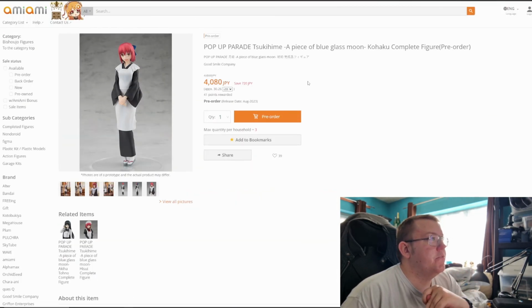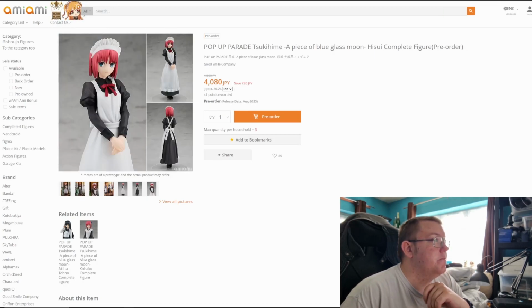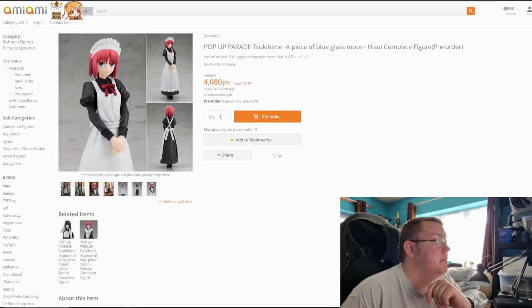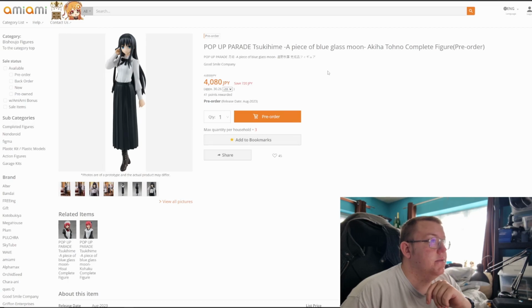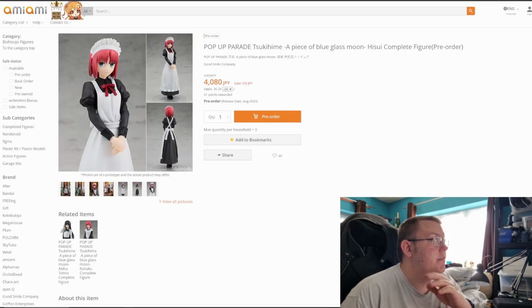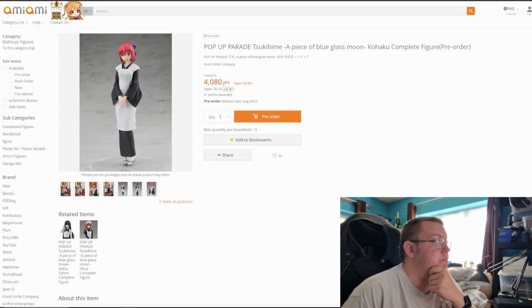There's a Pop Up Parade, Tsukihime, A Piece of Blue Glass Moon, Kohaku complete figure. There's actually three from this series. So you've got Kohaku and Hisui, and then you've got Akiha as well. So you've got the two maids, well, not the maids. So these are Pop Parade figures.